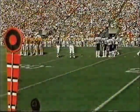Then we'll be back in Green Bay. We'll be crisscrossing this country. We'll take a look at it and see what's going on. We'll let you know. And you probably want to know what's going on.